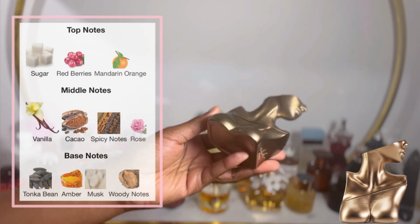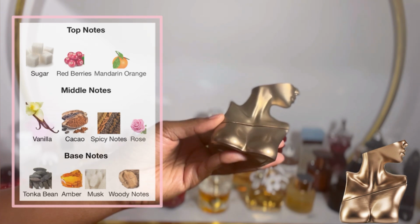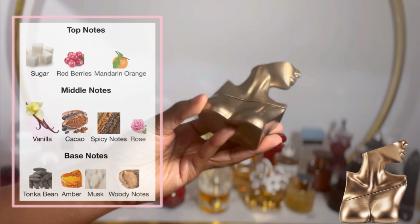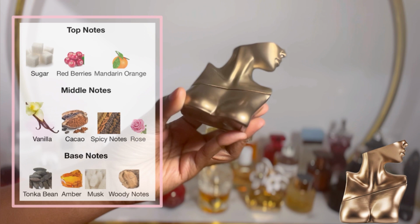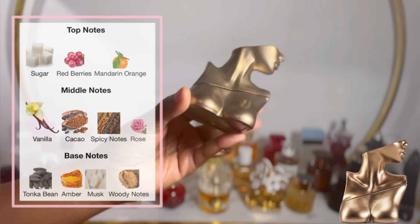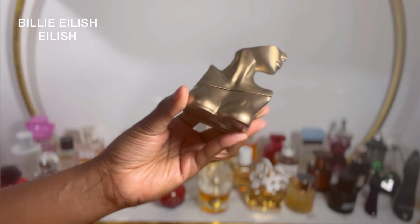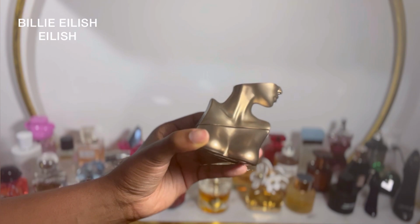This is probably another fragrance that I will repurchase when this is gone. This is a vanilla scent, but it's not overly sweet. I feel like there's some woody notes in here. It's spicy. This is just such a unique celebrity fragrance. It's affordable. It lasts a decent amount of time. You just can't go wrong with this perfume.